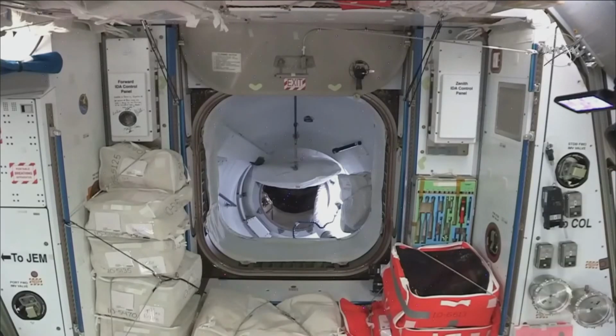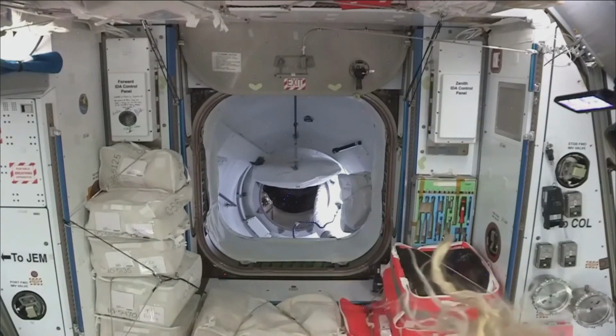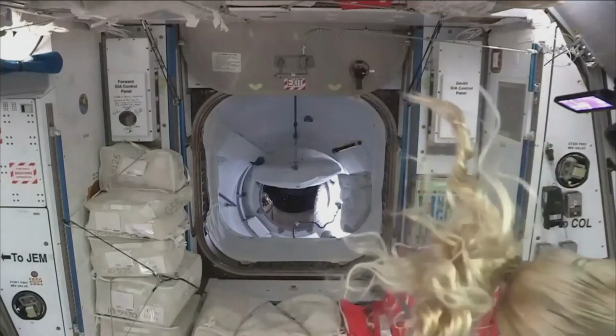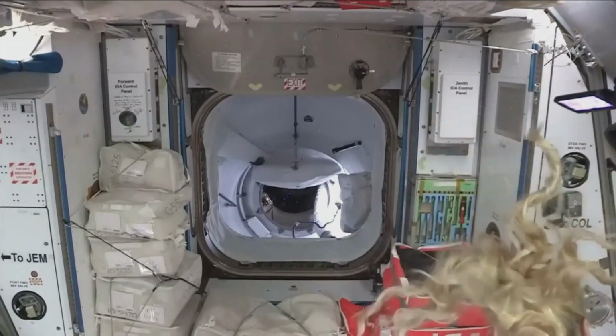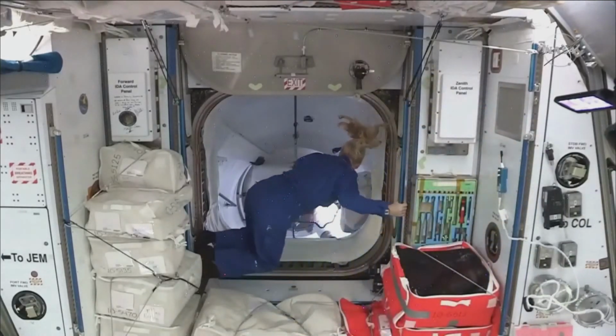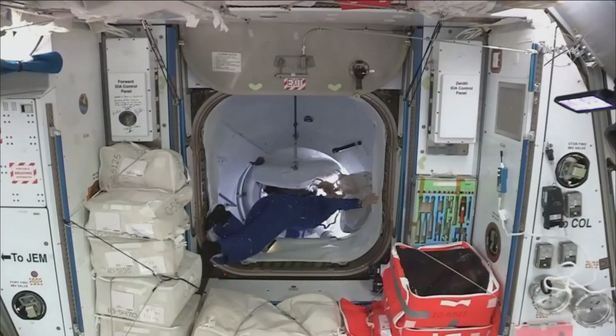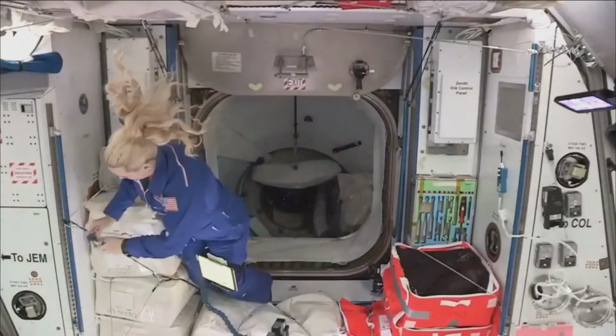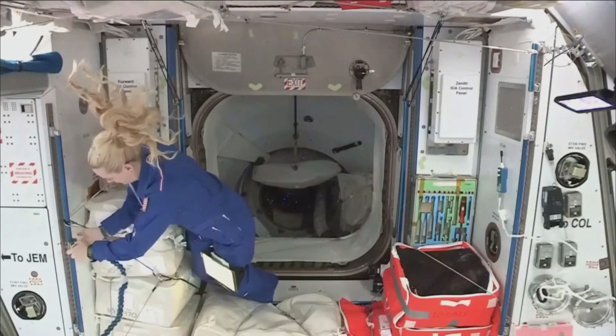This also aligns us pretty well with our projection that it should take about 2 hours to move through these steps, anything from hatch openings to leak checks, vestibule pressurization. And as a reminder, once the Dragon hatch does open and the 4 crew members do ingress on the space station, there will be a welcome ceremony where the folks on board station will join those 4 crew members, welcoming them on board.